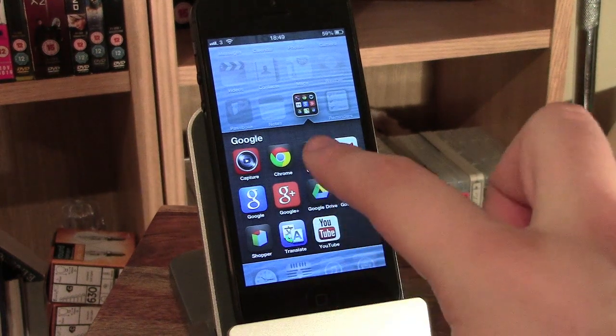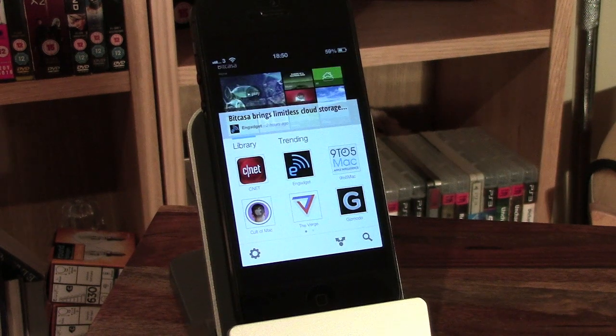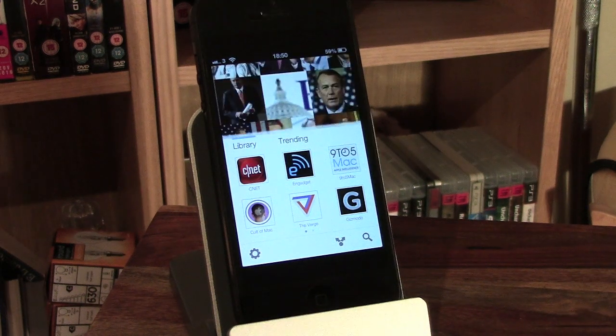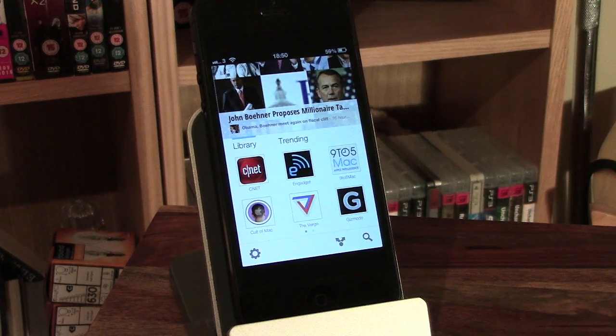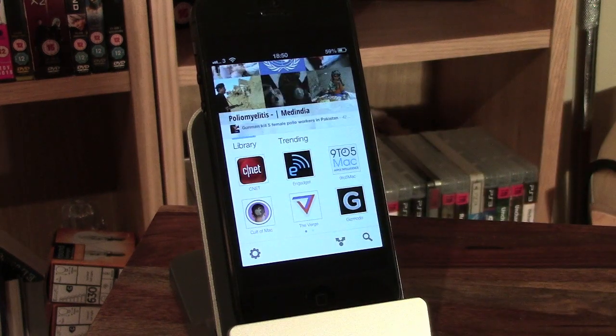Next one that we have is Google Currents, which is a news reader, which obviously Barry from Copy the Glass talks heavily about. He really does like it. For me, though, I'm not a fan, the only reason being that the Android version is so much better. And again, it hasn't been optimized for the iPhone 5 screen. But simply put, it's just a news reader app. You can add different stories or different categories, or here I've got the different websites that I have a look at.